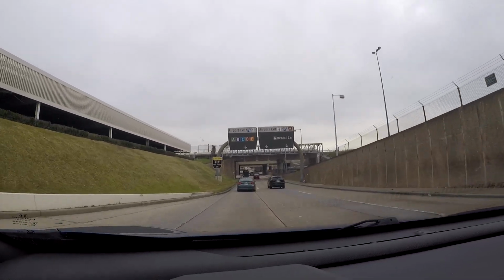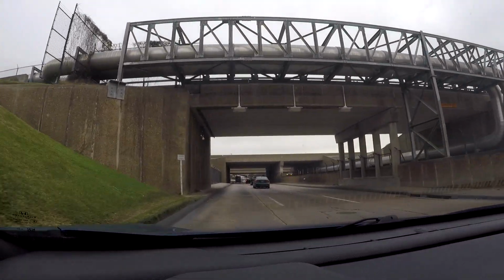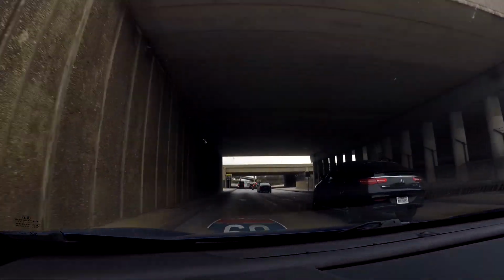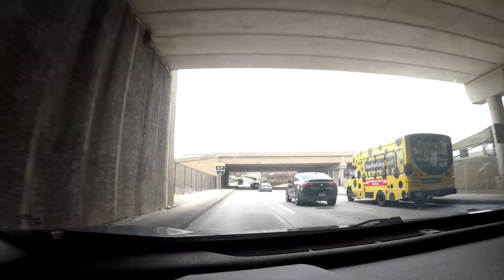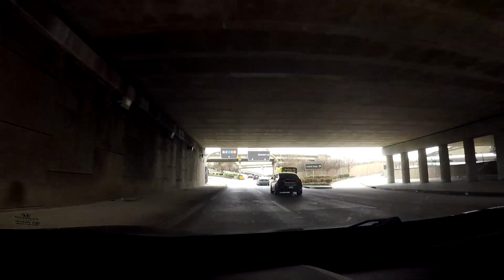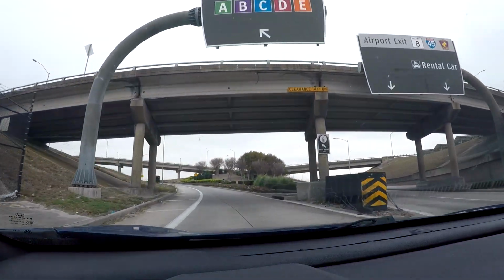No matter what, if you're exiting out to the Beltway or going to I-45 or the Hardy Toll Road, stay to the right, and you'll come back the way I came. If you're going to C, D, and E, or you're going back to A and B, as well as going to 59, you're going to want to be over where I am, so that way you can start the process over again.